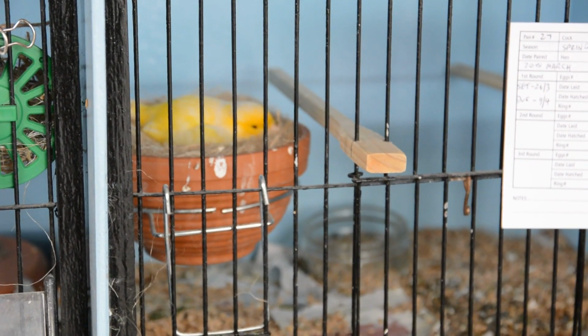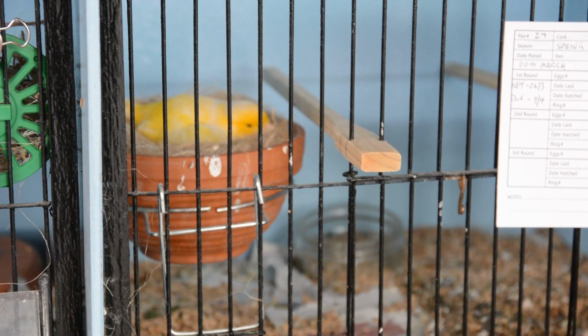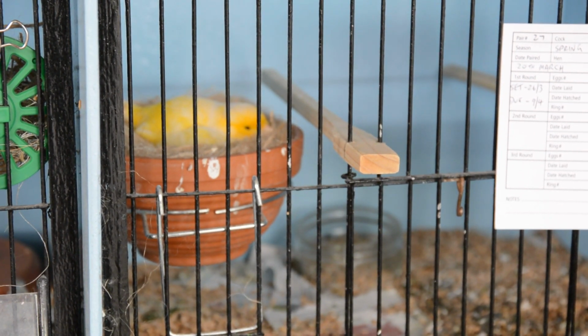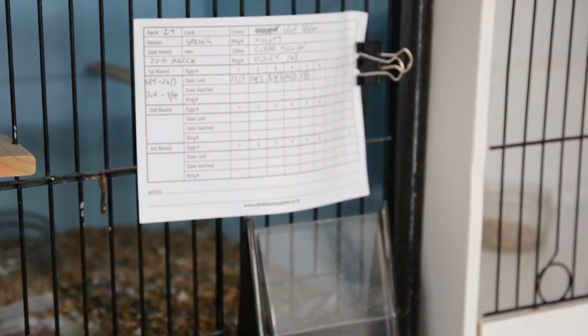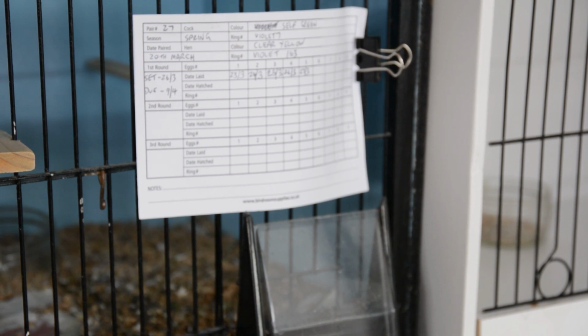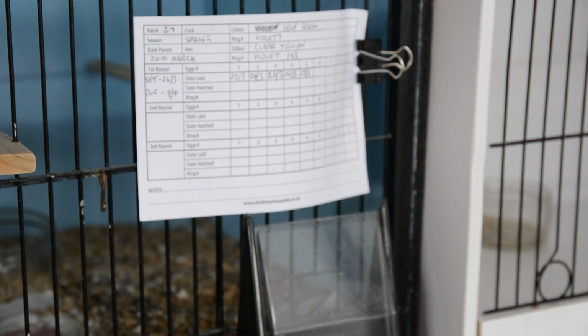This was the clear buff hen that we talked about last time. Again, the cock you can hear singing there is actually the cockbird that mated this hen. So she's also sitting on 5 eggs. Here's her breeding card. They were set on the first egg laid on the 23rd of March, and they were set on the 26th of March. So she's a little bit behind the other one, 2 days behind.